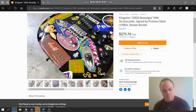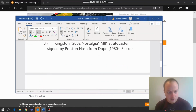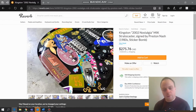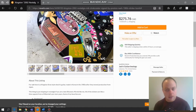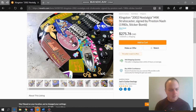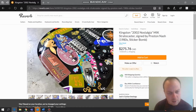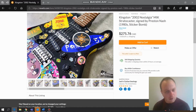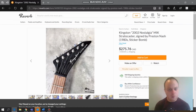Again, it's another one that you can make an offer on, and pricing it out, it's $275 Canadian plus almost 200, so it's $475. You'd probably be looking at about $375, $400 for this guitar in USD, with the shipping included. And again, like I said, I always have that make an offer option, but this one just stuck out to me. Not for the sound. These look like cheap parts and thin pickups, but it's really the look for me that looked really punk rock and stuck out. So I thought that was a cool listing.